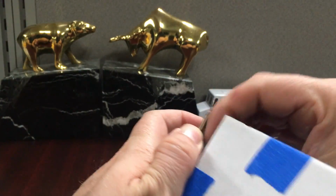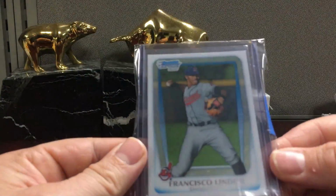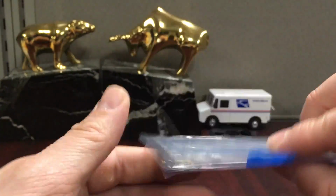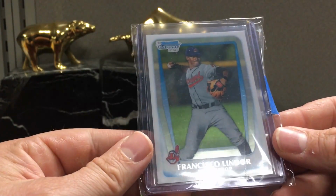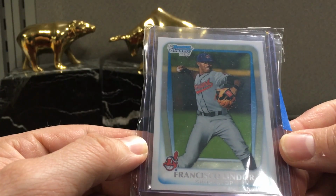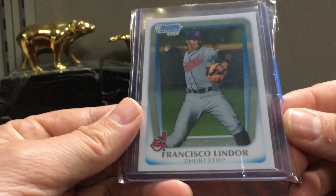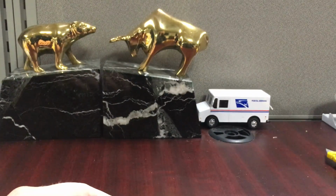Okay, is this the refractor or just the base? This is the base. So 2011 Bowman Chrome Draft base Francisco Lindor. This is kind of along the same value of the 2010 USA Bowman Chrome Lindor. So $3 to $5 shipped on this one too. So love the Francisco Lindors.